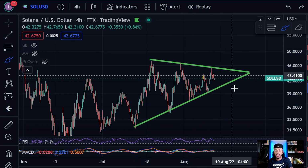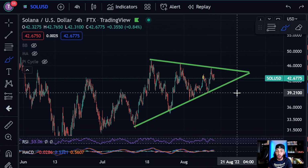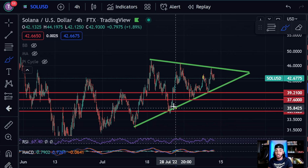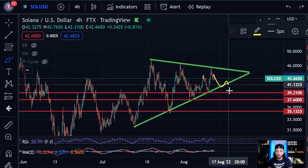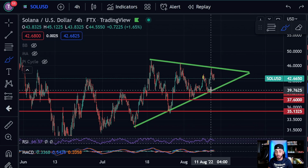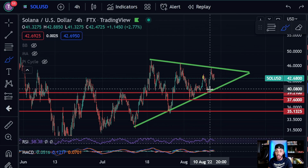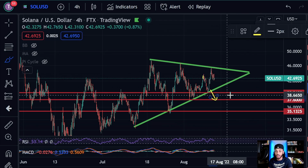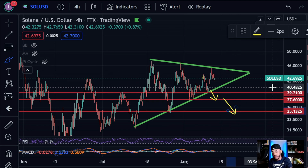Now, when you have a structure of this nature, generally what happens is that if you break to the downside, your breakdown targets, or the levels at which you will take profits, are the times at which you touch the bottom side of the structure. So I would go ahead and say that if we break to the downside here for Solana, we are extremely likely to first and foremost revisit $39.21. If we lose that one, it's very likely we then push down to $37.60. And if we lose that one, we're very likely to push to $35.13.